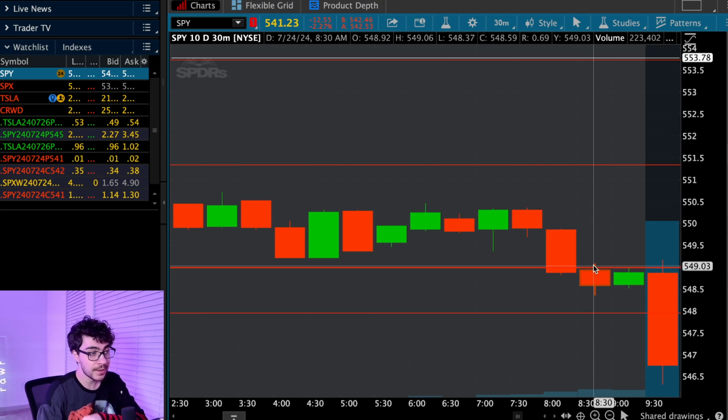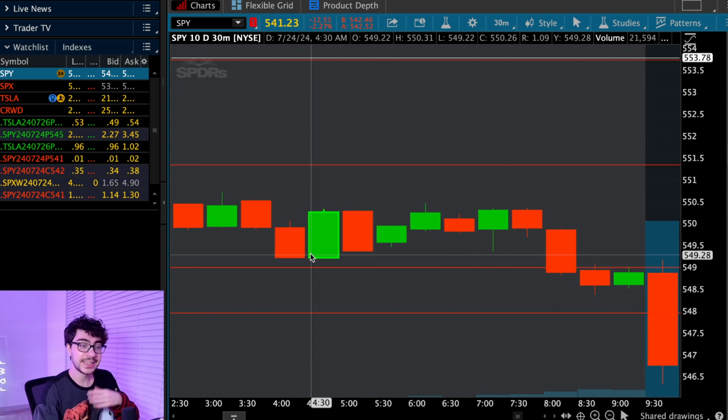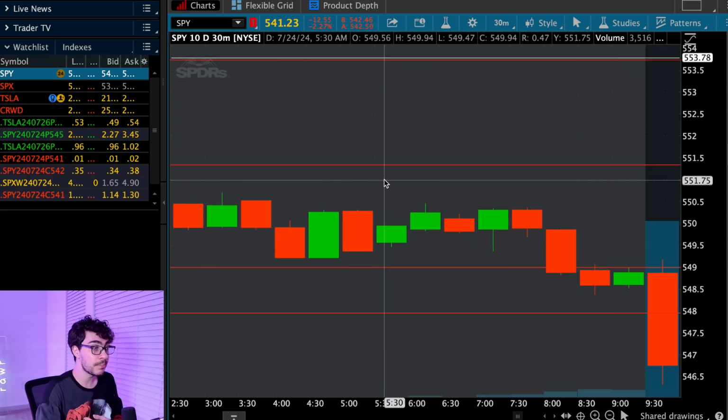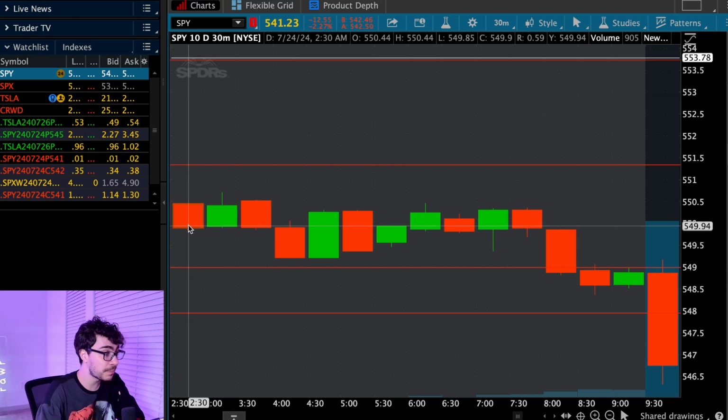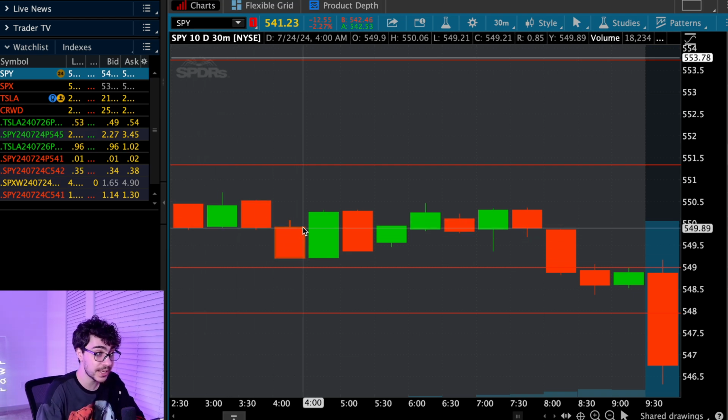And look at the new highs. The new highs, these new lower highs, the lower highs are 549, where the previous support is. That's how you can confirm that the trend is maintaining bearish. If the SPY has support right here at 550, and then it cracks, and the new resistance is at that previous support, it's forming a new lower high.